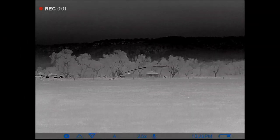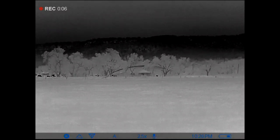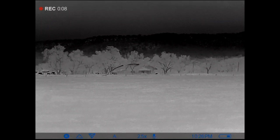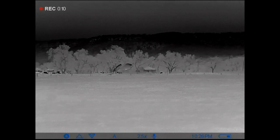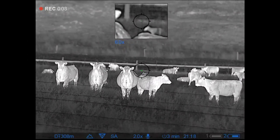That's pretty cool. You can see the water coming out of the irrigator on the neighbour's place with his scanner. Must be slightly warmer than the air all around it to show up in black hot mode, but it certainly can. I've just picked up a fox moving out in front of me. It's still about 300 metres out. We'll go and see if we can catch up with it. Bloody fox out there in that kennel.